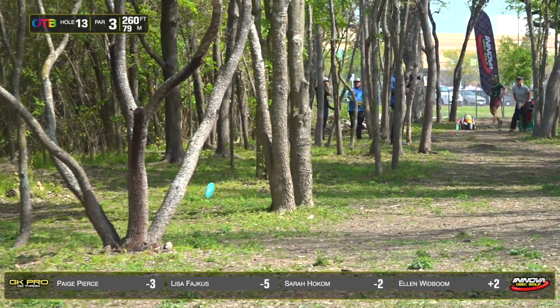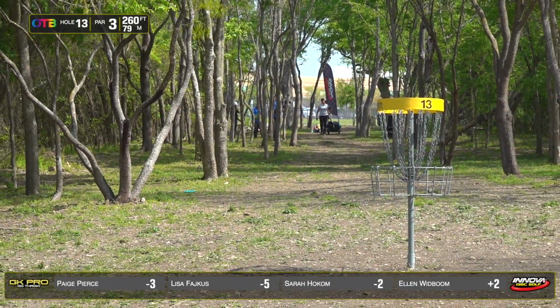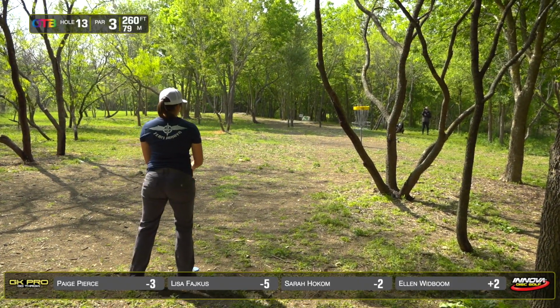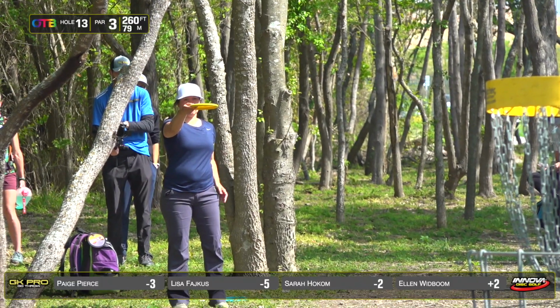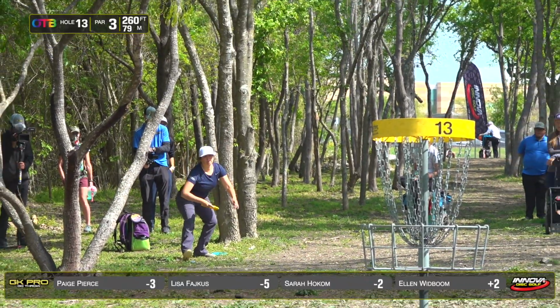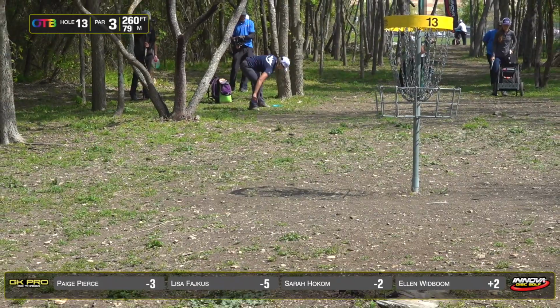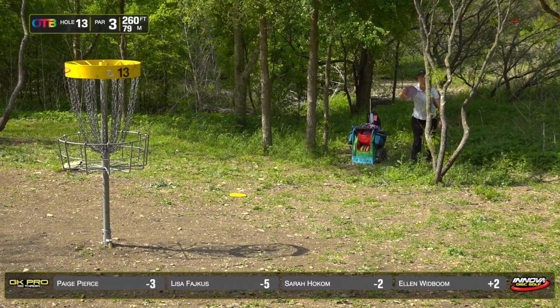Doesn't look like she had much, but she did something. I mean, forehand roller, she looks like she's maybe right outside or on the edge of the circle for her par putt. Ooh. It's pretty far, but Lisa makes these. Oh, that was so close. Just a bit low. Just nubbed.